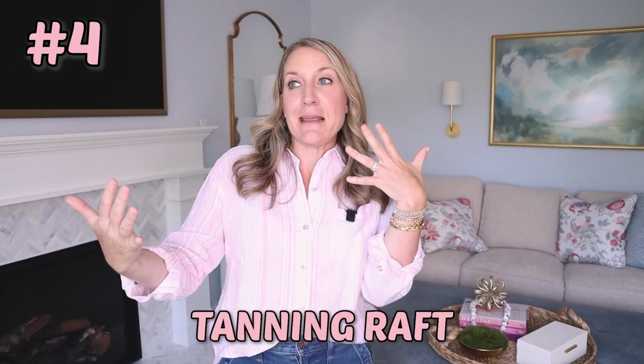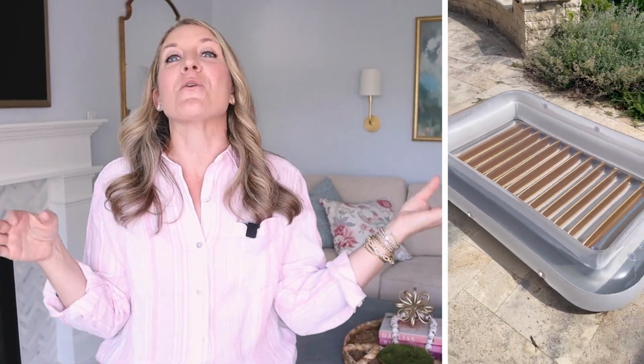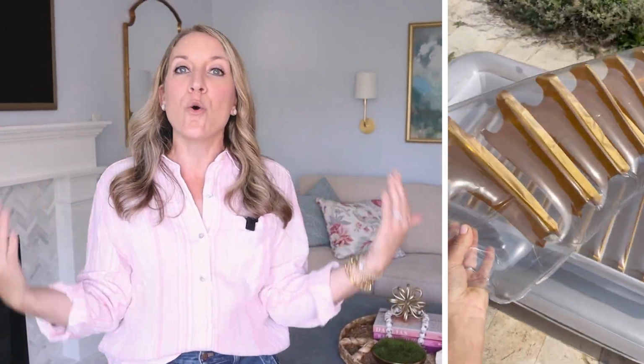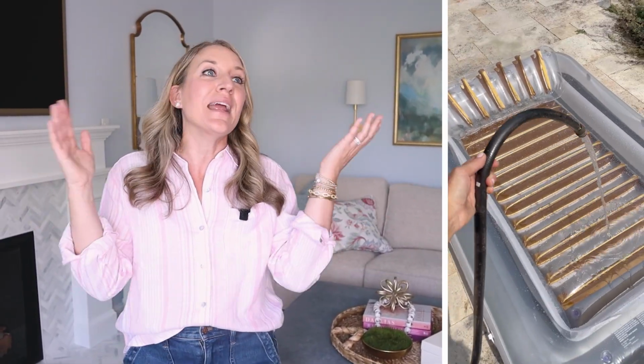Number four is for those of us who like to get a little sun, but maybe we don't have a pool or a beach and we don't feel like sitting in a hot chair just baking. This is a tanning raft or like a little tanning bed. It's basically an oversized raft that you can put water in, so you can sit there, get your sun, but you are cool because you're laying in water. It even has a pillow. It's very easy to inflate and deflate, so you can get your sun, but be nice and refreshed and comfortable while you do it.